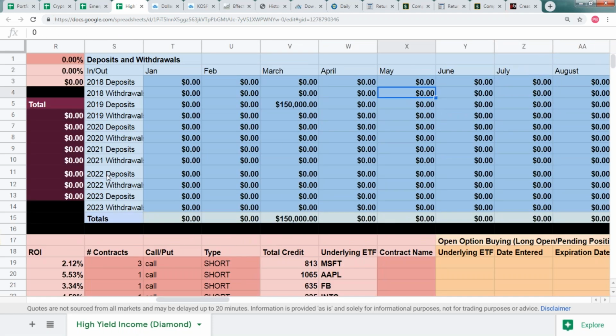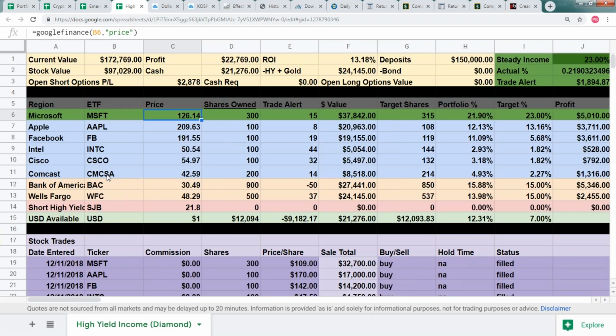You're gonna have to put your first deposit in to this area. This is how we keep track of how much capital you want to trade with the strategy. So perhaps 150K would go into there. After that, it's gonna give you a trade alert in this column E. And so that's going to tell you how many shares to purchase. This is relative to 150K. So you'll know right off the bat, you're going to need to get 300 Microsoft, 100 a pop on Apple, Facebook, Intel, Cisco, 200 at Comcast, 900 Bank of America, 500 at Wells Fargo.